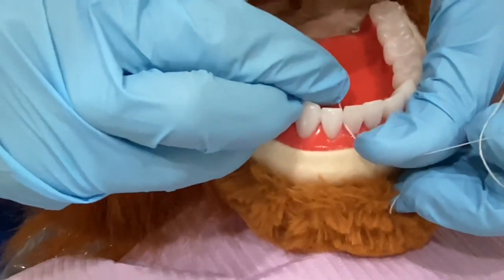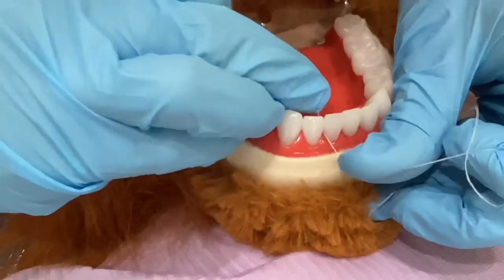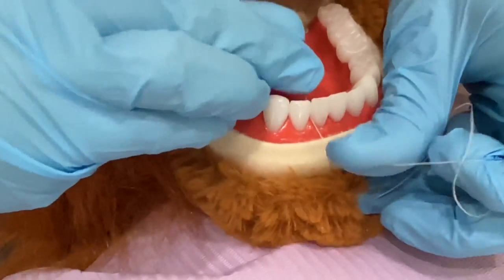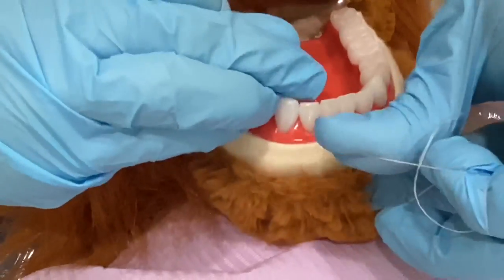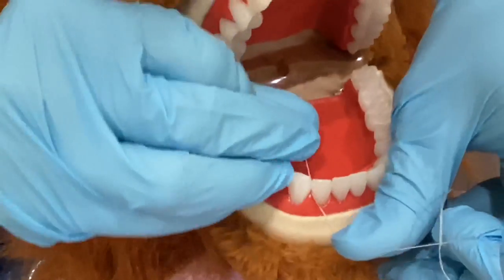That's okay. Now sometimes if our gums and in-between teeth haven't been cleaned in a while, it might look a little bit icky. You might see something that looks weird, but it's okay. If you do it more and more, you'll see less and less of that. That means your gums will be happier and your teeth will be happier as we go around, okay?